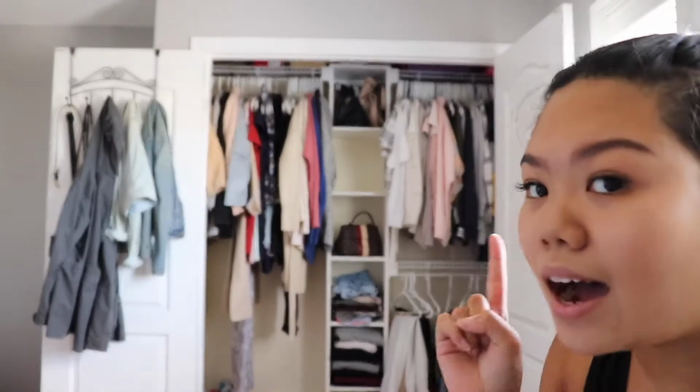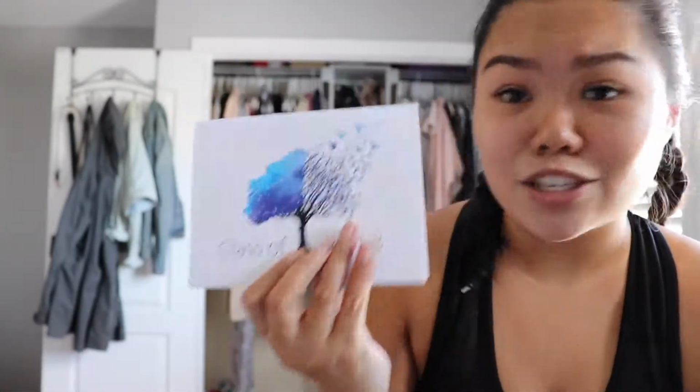Okay, so as you can maybe see behind me, I organized my entire closet except for that little cubby thing over there. In my closet, I actually have so many things from my graduation. So I have my graduation cap, I have my graduation gown, I have my diploma, I think this is the invitation. Yeah, this is the invitation to my grad.